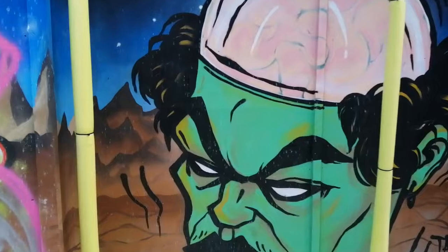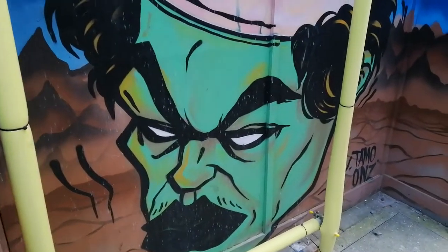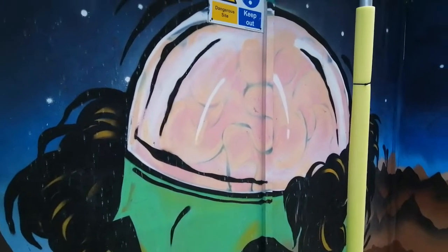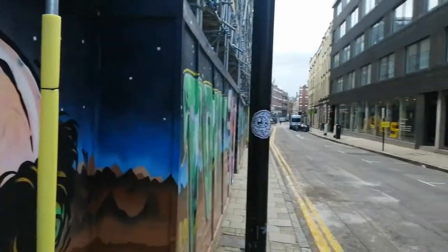And there we've got a phenomenal piece. Reminds me of the Hulk. It's not, of course, the Hulk, but that's the first thing that pops to mind when I see it. But of course, we've got the exposed brain over there, and it is just a phenomenal work of art.